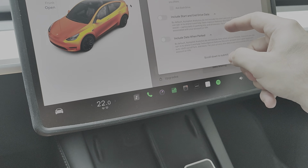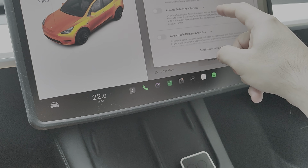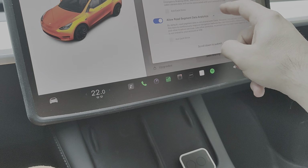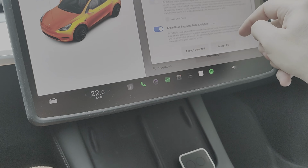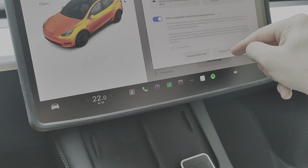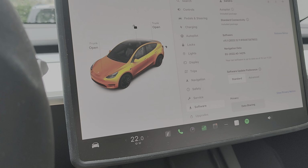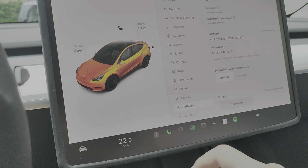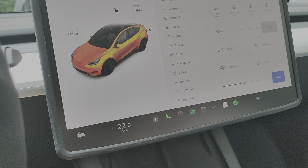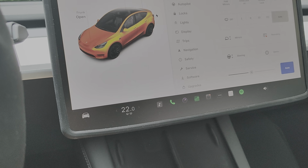Allow autopilot analytics improvement, include status. Yeah, so for data sharing I accept all. We participate in the improvements of Tesla software. Okay, whatever. So I'm going to stop the recording here. Sentry mode is on. Let me turn it off because right now I don't need it. So that's it. That was the update. Release notes, not much information.